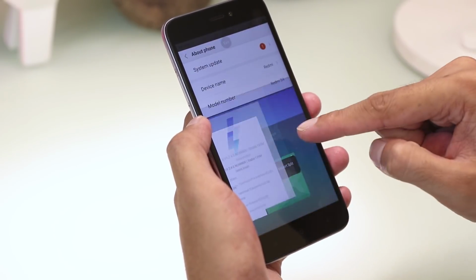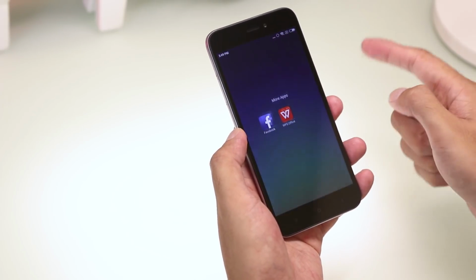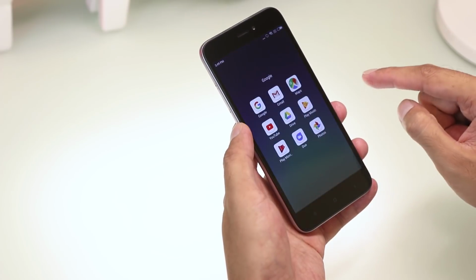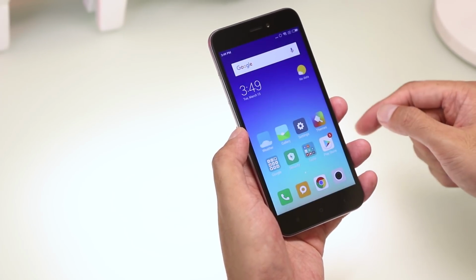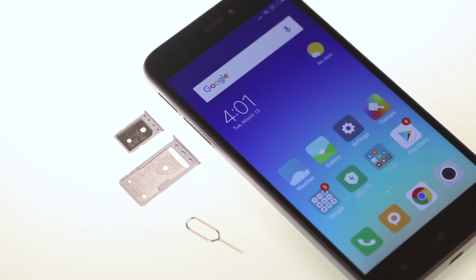These apps are a bunch of Microsoft Office apps, Skype, WPS Office, and a few of Xiaomi's homebrew. Paired with the usual suite of Google apps, you'll be left with 10.51GB out of the initial 16GB. It's possible to expand this via microSD, and thankfully, you won't sacrifice a second SIM slot.